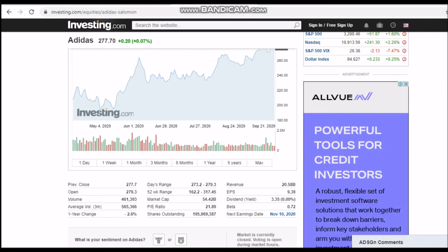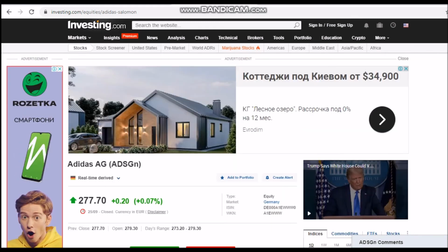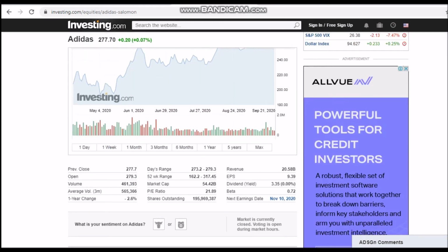And there's one good thing about it. They actually pay dividends, right? And the dividend yield is actually 3.35, and the EPS is 9.39, and the revenue is actually $20.58 billion. So that's a whole lot of money. And the next earning date is actually November 10th, 2020. So you can buy this stock, this ETF, and get this dividend, this next one.